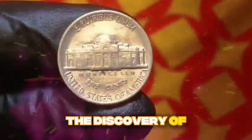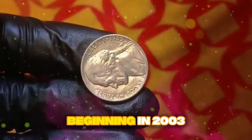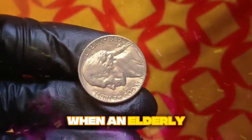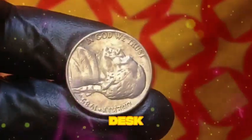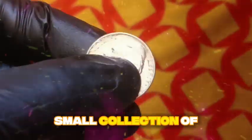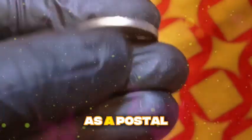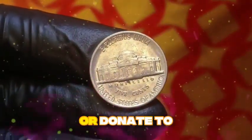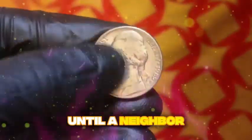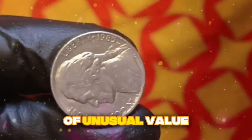The discovery of this legendary coin reads like a modern fairy tale, beginning in 2003 when an elderly woman named Dorothy Chen was cleaning out her late husband's desk and found a small collection of coins he had accumulated over his 40-year career as a postal worker, coins that she initially intended to spend or donate to charity until a neighbor who collected coins offered to examine them for anything of unusual value.